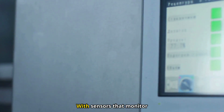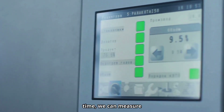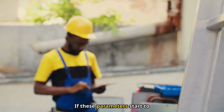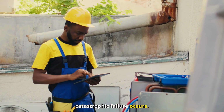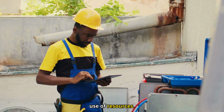With the advancement of technology, we move to condition-based maintenance. Here, we no longer rely solely on time or recommendations, but on real data. With sensors that monitor the condition of equipment in real time, we can measure parameters such as vibration, temperature, pressure, and much more. If these parameters start to deviate from normal levels, we know something is wrong and can intervene before a catastrophic failure occurs. This approach reduces unplanned downtime and optimizes the use of resources.